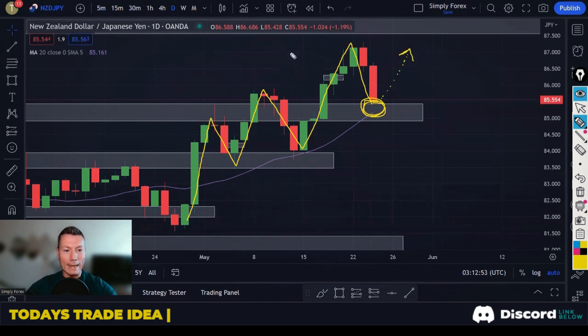I probably wouldn't trade it now because that news has come flying down, but I just want to show you how a big interest rate decision or CPI data can really move pairs back to areas of interest for us. So this is one such pair. I'm not trading it today, but I just wanted to show you this.